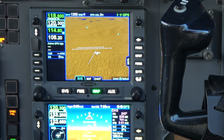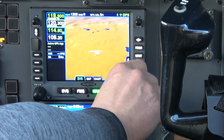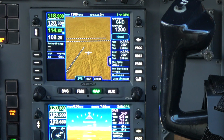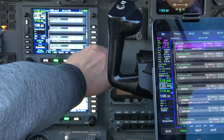An overhead map view. You can zoom in, we can see where we are on the field. Zoom out, you can see the Rocky Mountains over there. We can always pull data out so that we've got the additional information of whatever we've chosen for these data fields. So it really is a very clean and simple FMS.